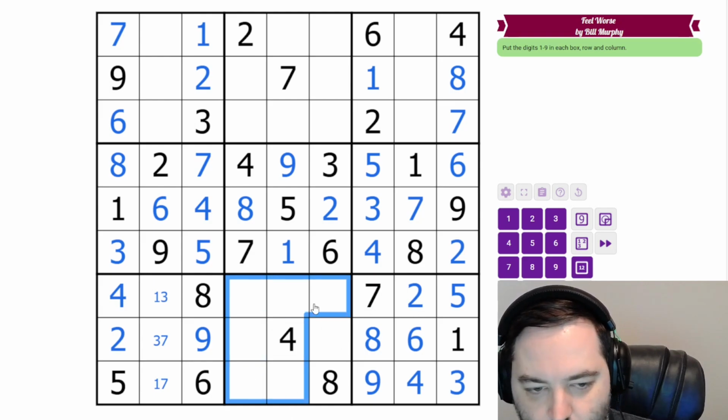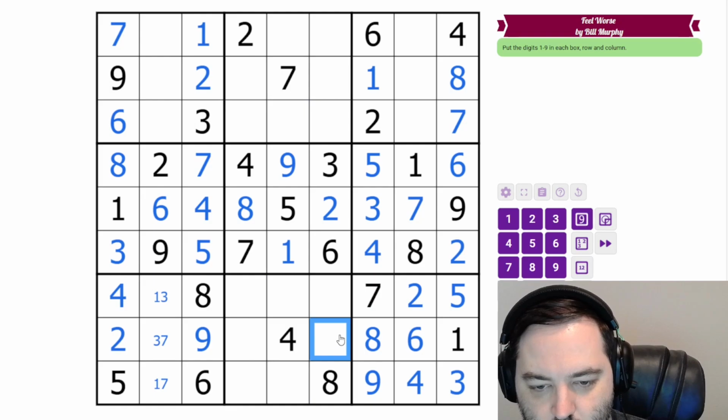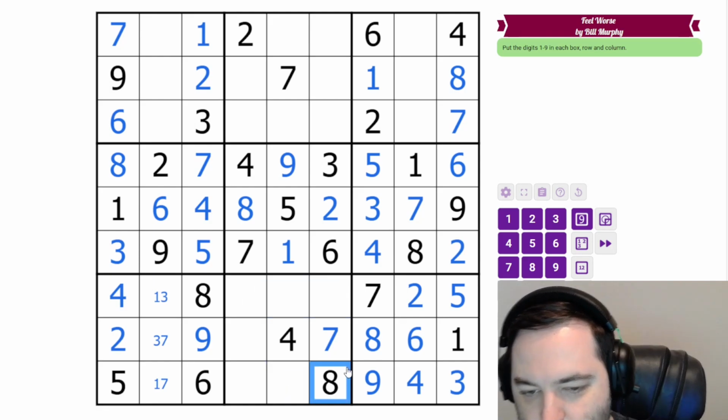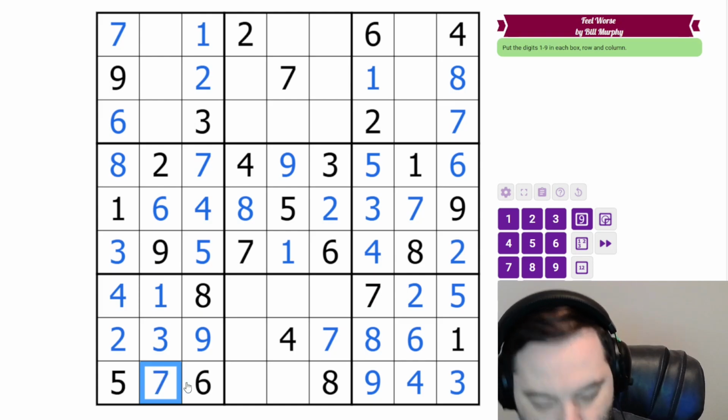in some cases, I might mark these. 7 in this box. We had 7s here and here, so that's a 7. That was actually available from the very start of the puzzle. These were all given 7s, and the given 8 here places 7. So that's going to resolve 3, 1, and 7.